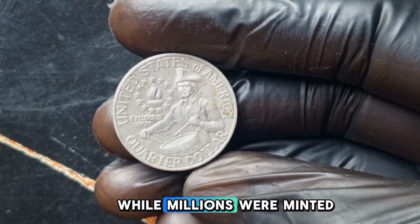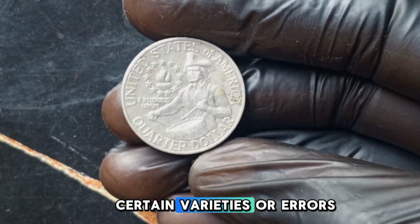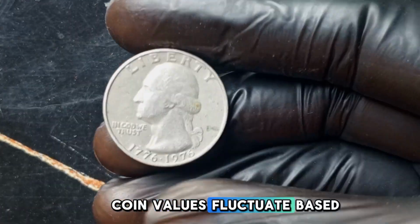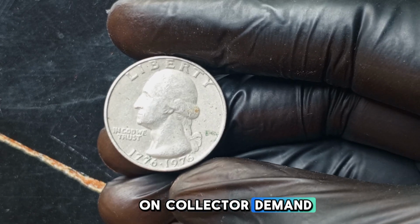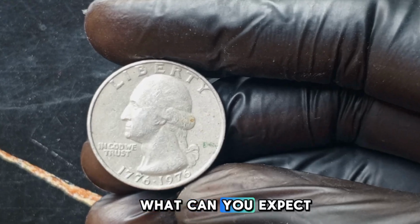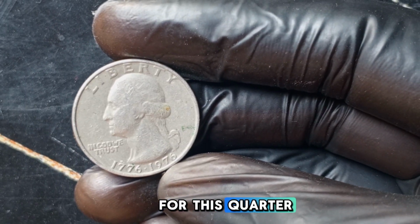2. While millions were minted, certain varieties or errors can be exceptionally rare. 3. Coin values fluctuate based on collector demand. A spike in interest can drive prices up. So, what can you expect to pay or receive for this quarter?